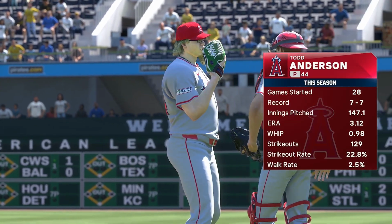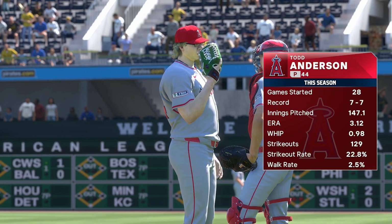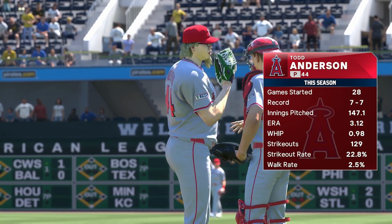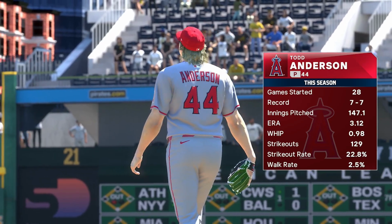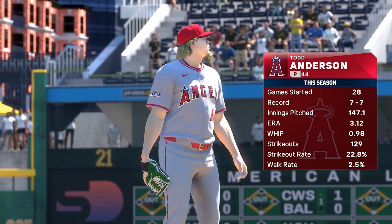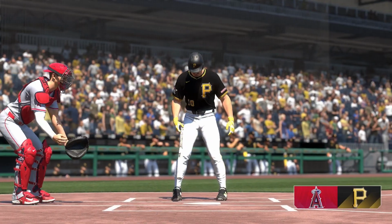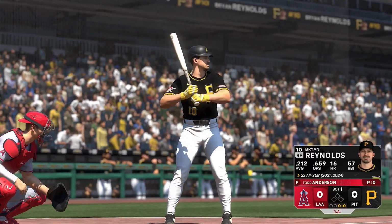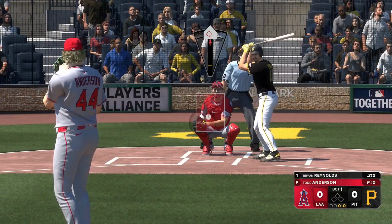Back here at PNC Park, getting the nod on the mound, Todd Anderson. Base runners are tough to come by with him out there, Chris. Yeah, this guy's been real stingy, man. Not allowing guys to play the game, just keeping them at home plate. I mean, just ridiculous. Sub-1 WHIP. I mean, he's dominating hitters. And a guy like this on the mound, one of the elite starters in the game right now. Ready to go for the last half of the inning.